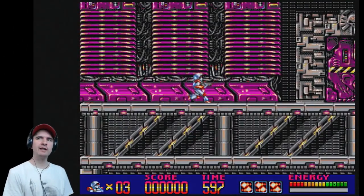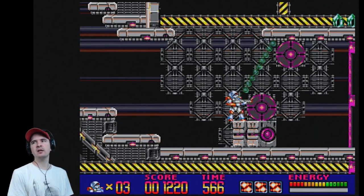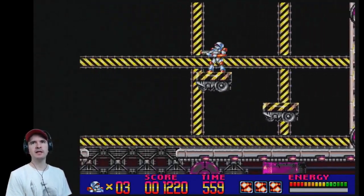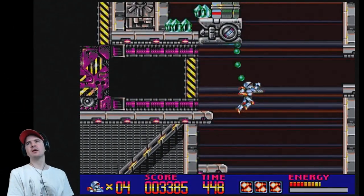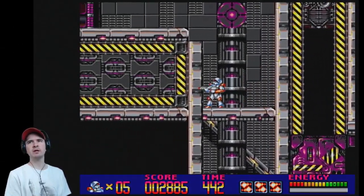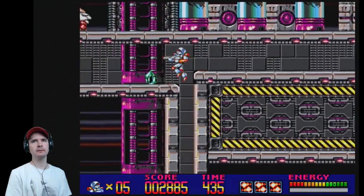Okay, I'm determined to find all the lives on this level. Let's go. Okay, first life can be found up here. Again, we use the plasma rope. Alright. Should be a container. Pow! We have one. This is where we find life number two. Bingo. Okay, we found a secret entrance here. Through the wall. Which brings us to our next one. Which is there.